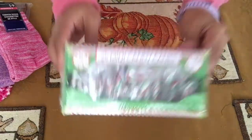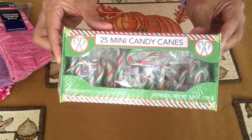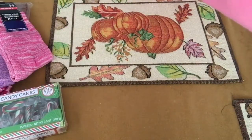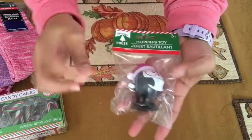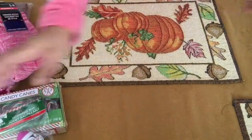I also picked up the little 25 mini candy canes just for Happy Mail. I got that. Another thing I found, this little penguin. It winds up and it hobbles around. So I got one of those.